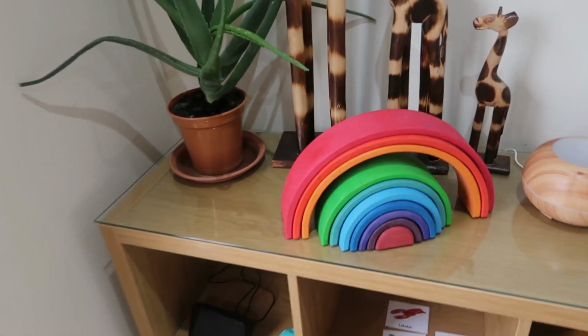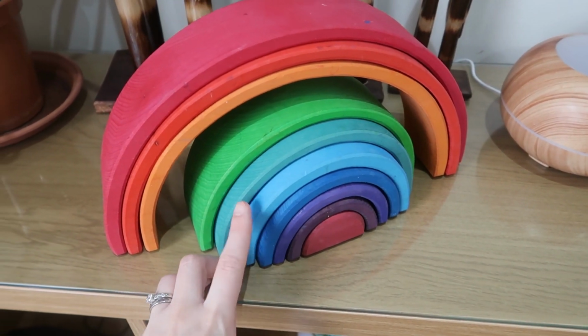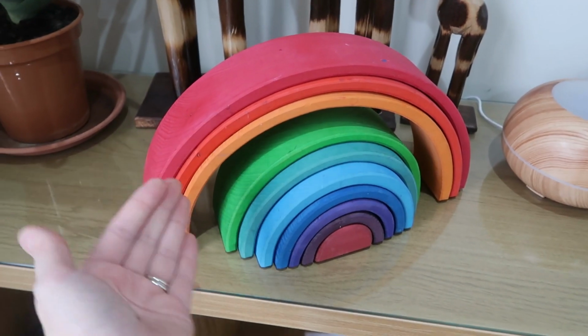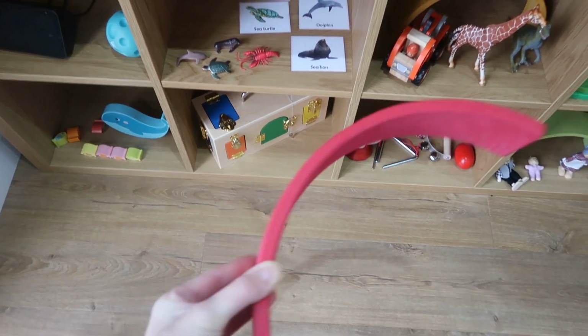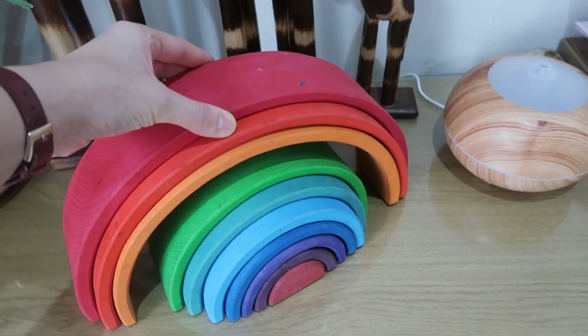Up here we have the rest of his Grimm's rainbow. The rainbow is this wooden rainbow, if you've not seen it before. Lots of people have this. He loves this again for the positioning schema, to line up the rainbow in order. He lies it on the floor and lines up all the pieces in order. He really likes to do that. He finds that really enjoyable.